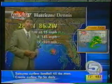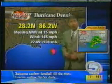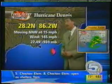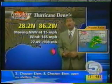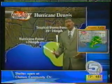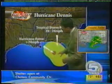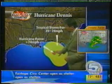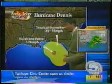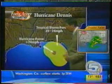Let's go ahead and bring in the coordinates now and show you 28.2 north, 86.2 west, movement north-northwest, 15 miles per hour, winds 145 miles per hour. A dangerous Category 4 storm. The pressure has actually dropped just a little bit over the past hour. The wind field around Dennis is an interesting one. The actual hurricane-force winds cover a very small area near the center of the storm. This is about 80 miles across, while the tropical storm-force winds extend far out from the center on the order of 230 miles in this kind of oblong shape here.